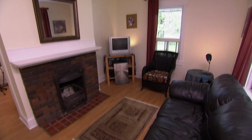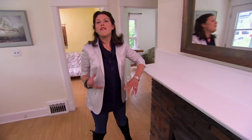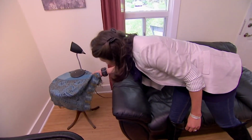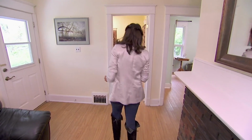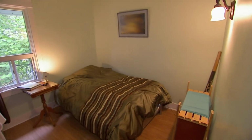Feels a bit pokey in here. That's because we've got a big black sofa, black chair, black fireplace. Dark furniture makes the room feel smaller. I'm not a fan of the window treatment. And what funny bits of material everywhere, kind of mismatched patterns. Off the living room, there are 2 small bedrooms, which are quaint and suit the cottage, with yet more of that strange fabric.